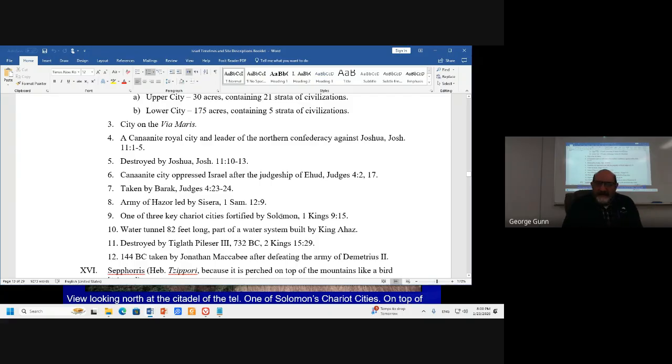Now, Solomon established during his reign a number of chariot cities where he had chariots and horses stationed ready to respond to any call to arms. So he had one of those chariot cities at Hazor. There was another one at Megiddo, and there were several others. And I have some materials on that that I'll share with you at some point. Hazor was one of 3 major ones. There were also, I think, about 4 others that were minor ones.